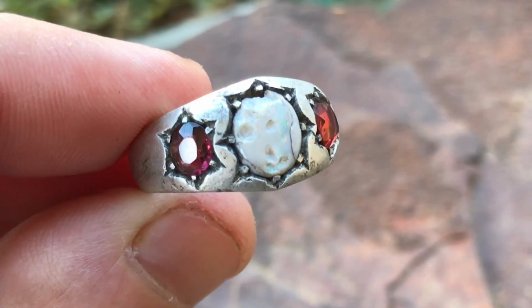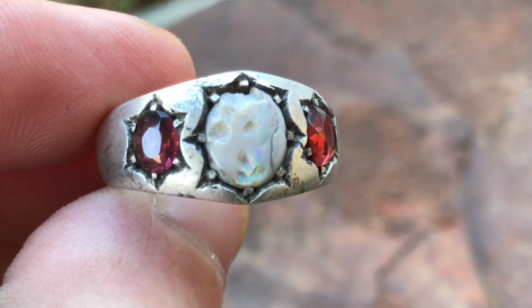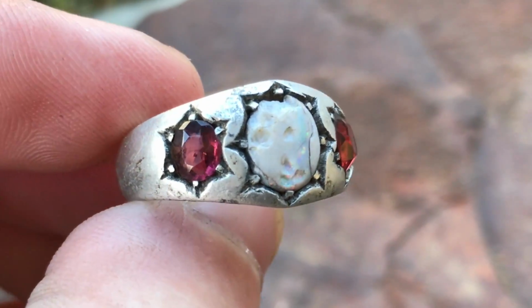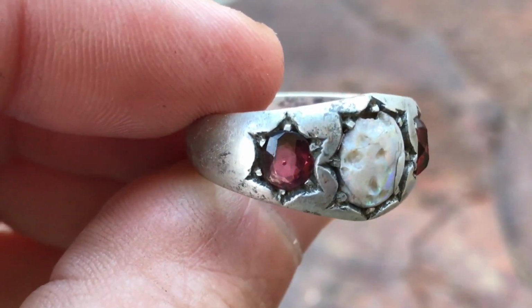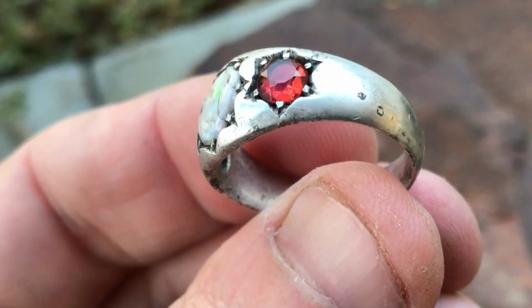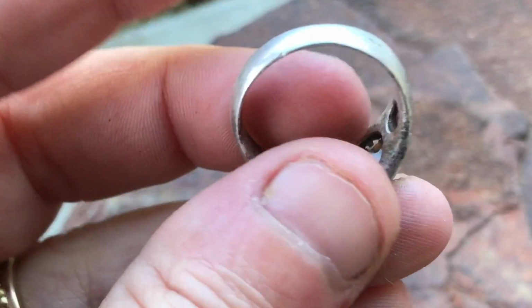Guys, here's the ring cleaned up as best as I can. You can see the opal colours flicking through there. It's damaged, unfortunately, as you can see, but the camera doesn't do it justice. It flicks some really nice colours in there. I'd say they're garnets, they could be rubies, I don't know. Really well cut. I'd say it's a silver ring. No hallmarks or anything.